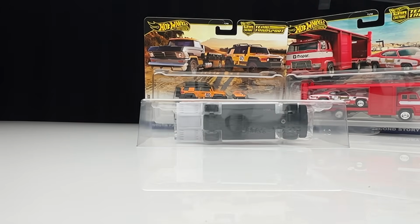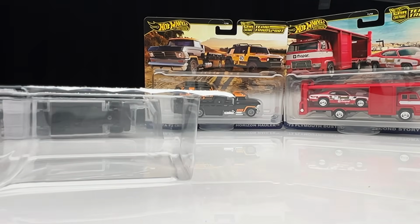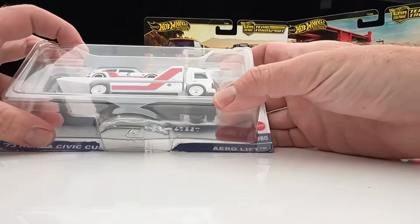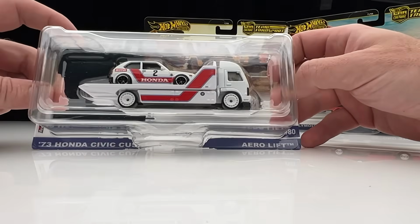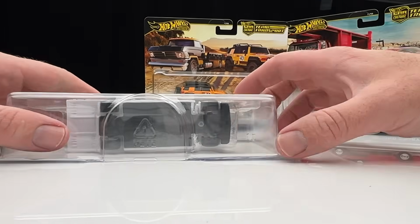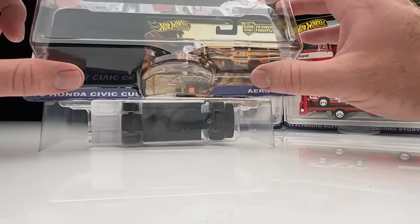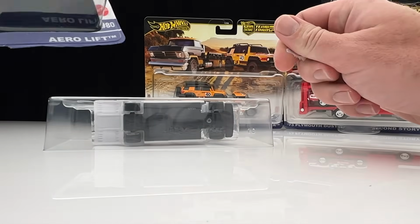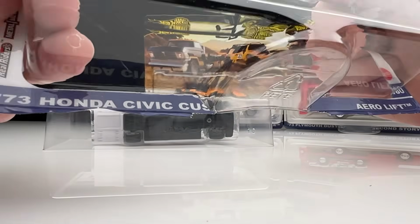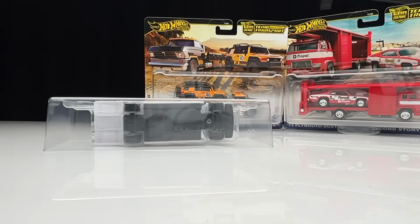I thought about it too. Would it be feasible to just store these things like this? Pull that off, and then you can just go like this and store them that way. That's actually not a terrible idea. Maybe throw a piece of painter's tape over that. We might explore that, because I am legitimately going to be out of the space required for storing these. The benefit is you also get the name of the truck and the car on the bottom, if you don't rip that off.